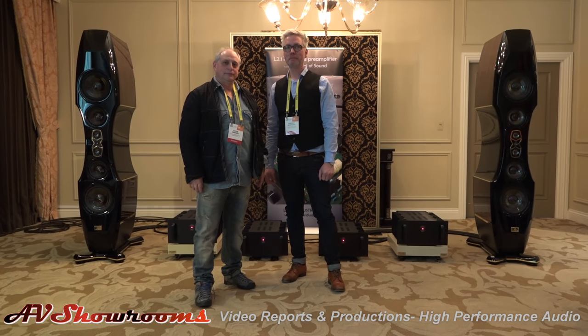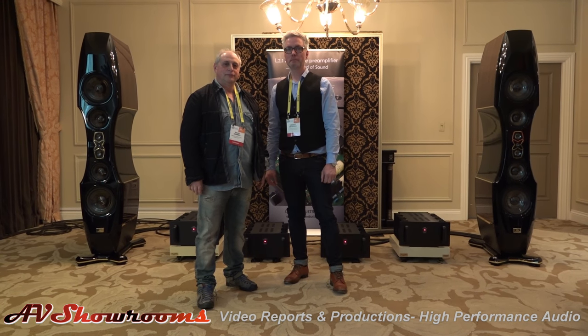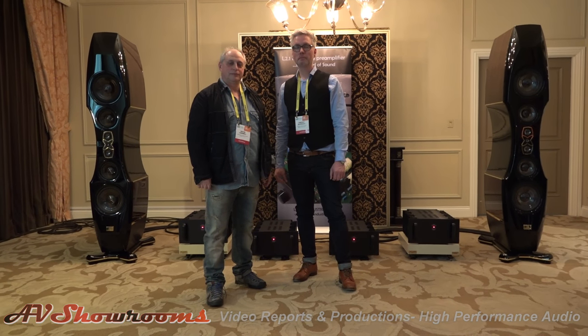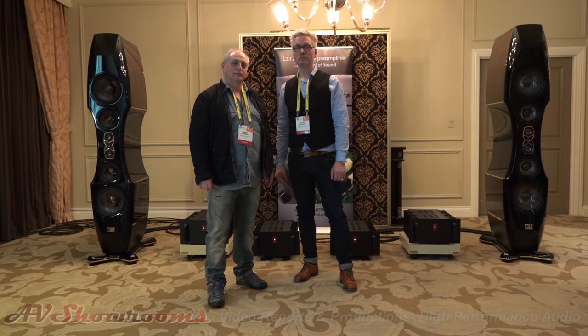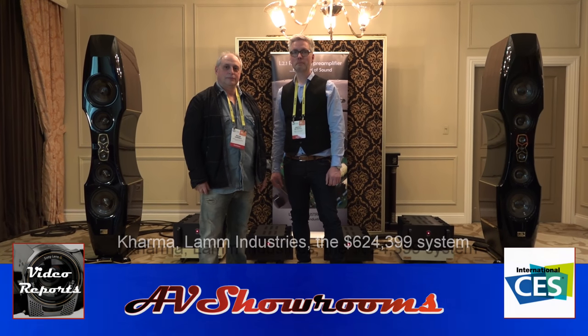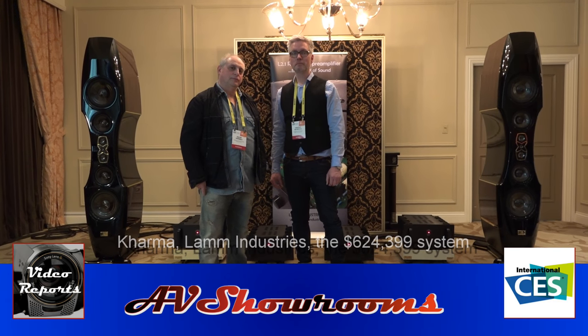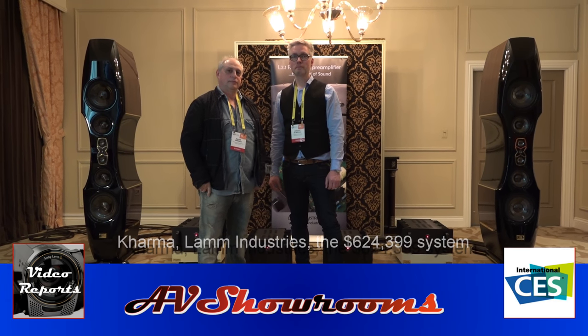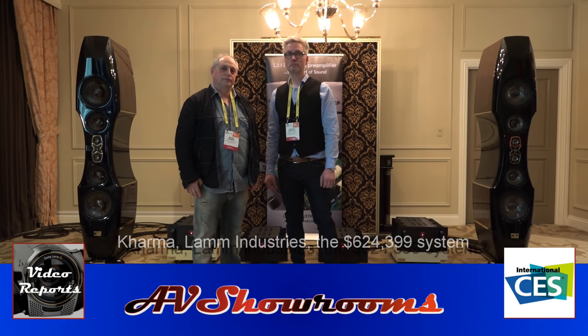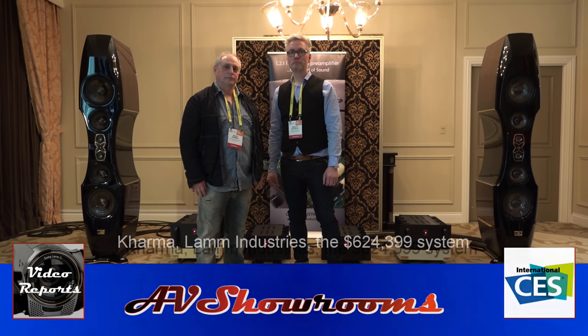Gentlemen, this system has had a couple of days to break in, and it's sounding really good, big and warm, and very realistic with this combination. Lamm and Kharma do go well together. We heard these big Kharmas in Munich, and they were exceptional as well. So if you're in the market for a top-line speaker, look no further. That was just an outstanding demonstration. Thank you very much. Thank you, Peter.